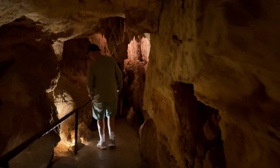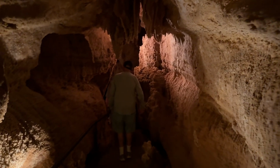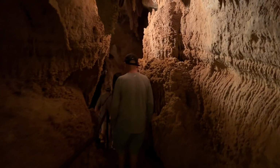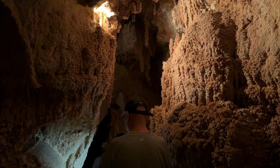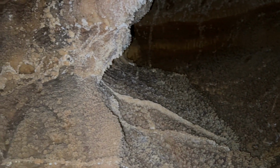There's some water. Fairly steep slope going down. It's natural spring water. So this is the first pretty part, or first pretty room. These are the drips. We're in the what section?